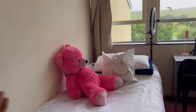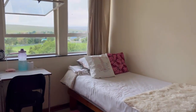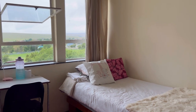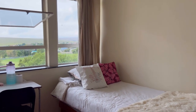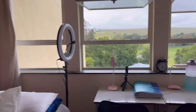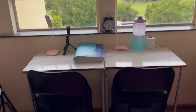And then come to this side. This is my bed. It says S because I'm Sanda, and hers is T because she's Taye. Her element of pink is the pillow. The Hello Kitty pillow. And mine is the teddy bear. Then we have our ring light right there. And then we have our matching desks with matching wallpaper and matching chairs.